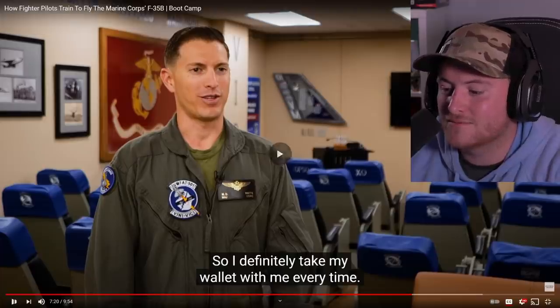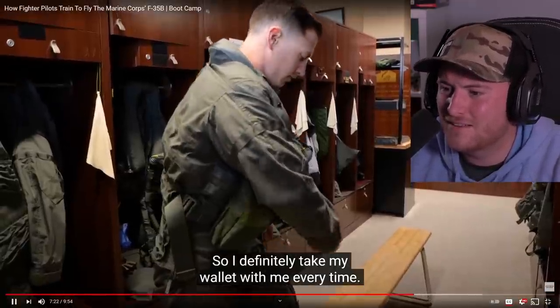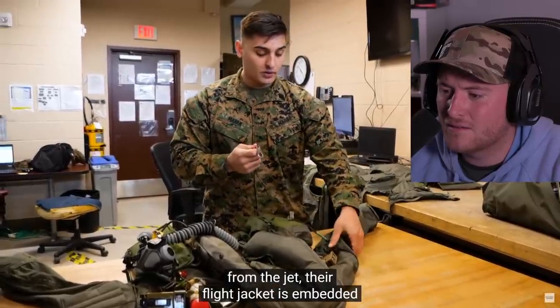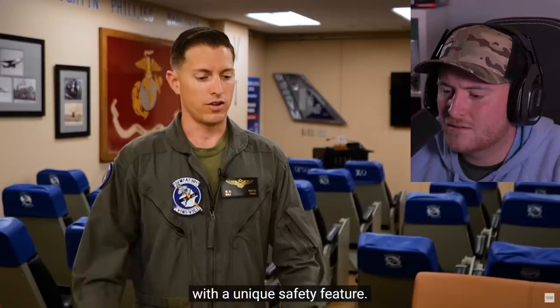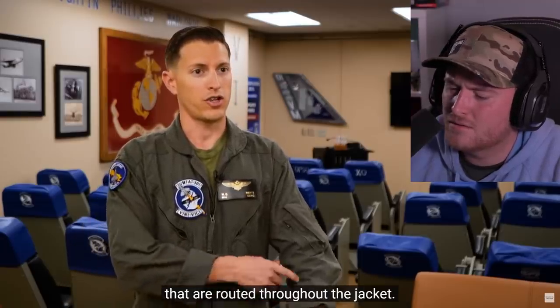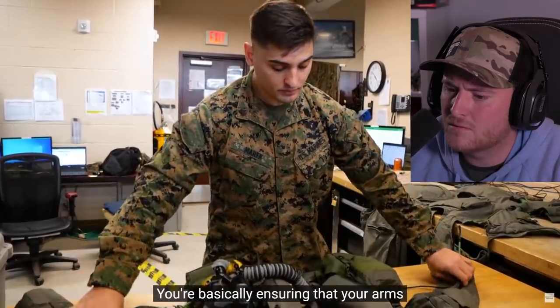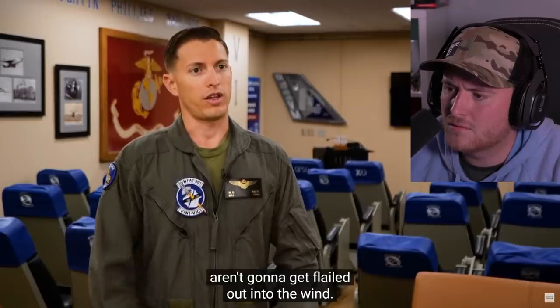I'm a pilot. I take my wallet with me every time. In the event the pilots have to eject from the jet, their flight jacket is embedded with a unique safety feature. There's arm restraint lines that are routed throughout the jacket. When you eject, they pull your arms basically in towards your body. You're basically ensuring that your arms aren't going to get flailed out into the wind.